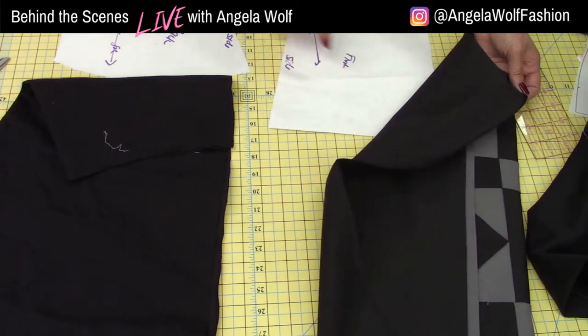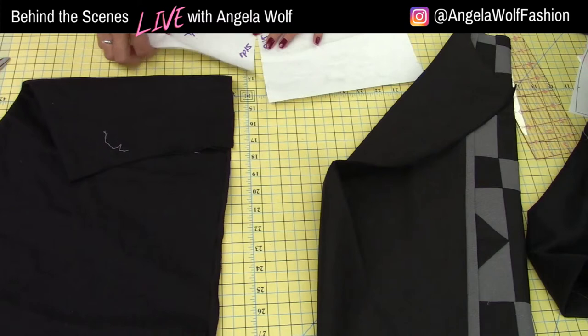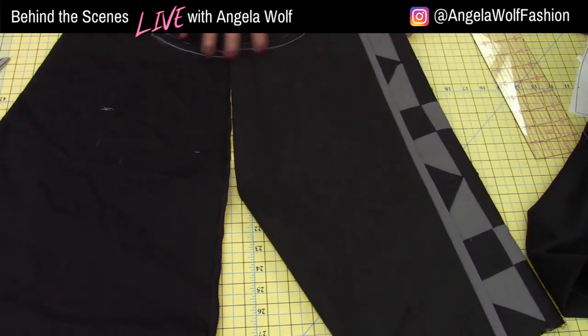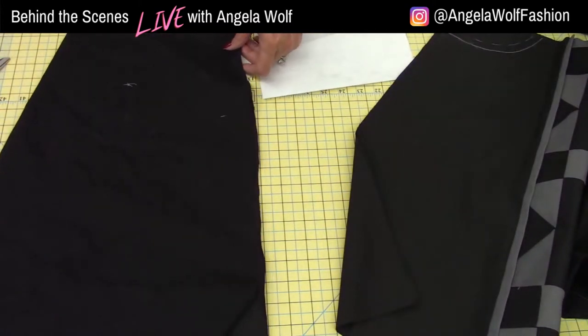I'm not going to keep all of this, but for now, I'm going to keep this together. Now, I have an option. I could tape these sides together and then use this as a pocket that, when I sew my skirt together, is a panel that's right in there. That would be a really cool option, by the way. So let me just make sure my side seams match up.